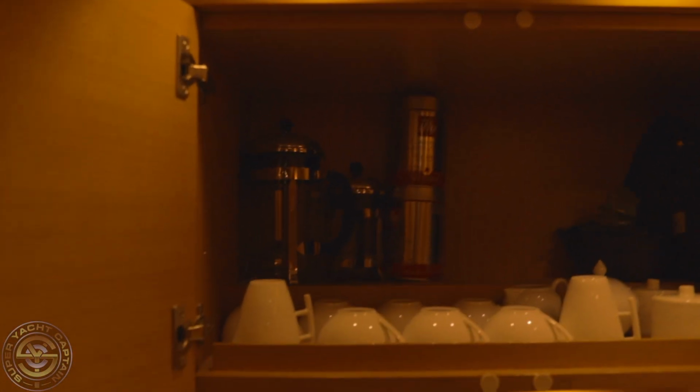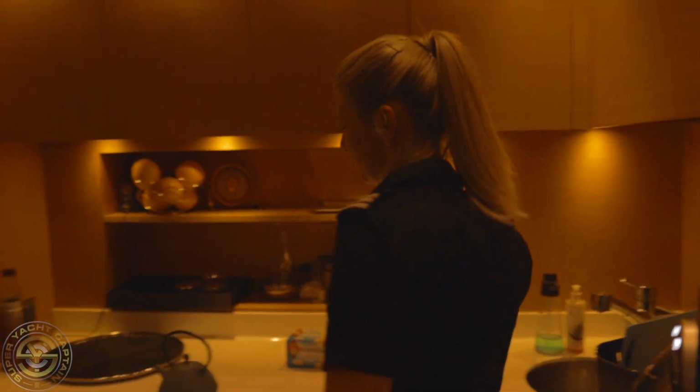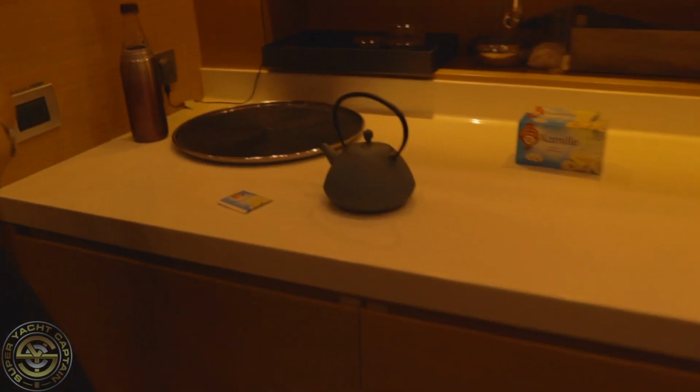press coffee. Yeah, we've got a coffee press. Which is an alternative as well. It's nice little teapots. Yeah, how cute is that?